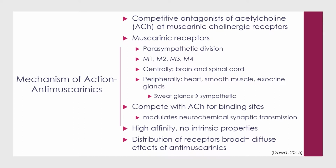These agents compete for receptor binding sites with acetylcholine, ultimately preventing acetylcholine's access to the receptor. This prevention inhibits neurochemical signal from being transmitted from one neuron to the next, which attenuates the parasympathetic response. These agents have a high affinity but no intrinsic activity, making them a static block that are simply there to occupy the receptor binding site. This inhibition can be reversed with more acetylcholine molecules present in the synapse or administration of acetylcholine agonists.